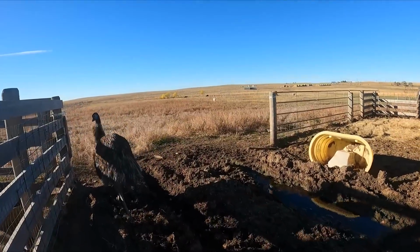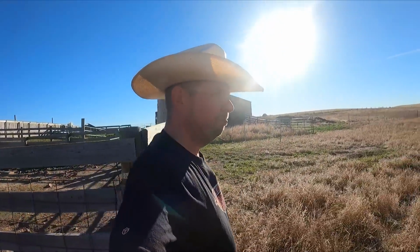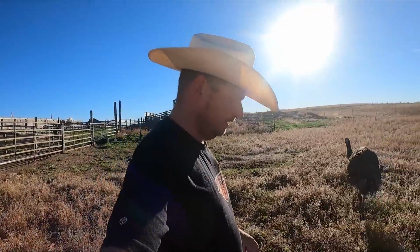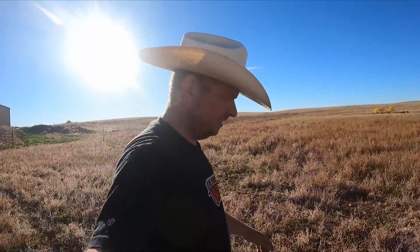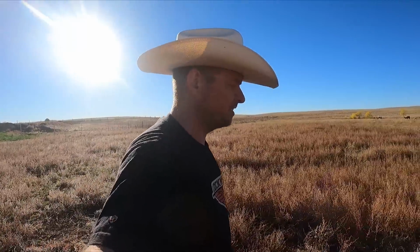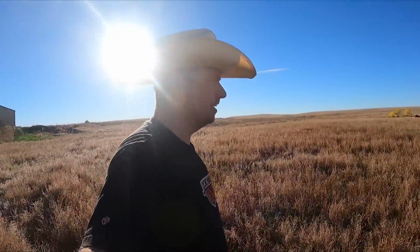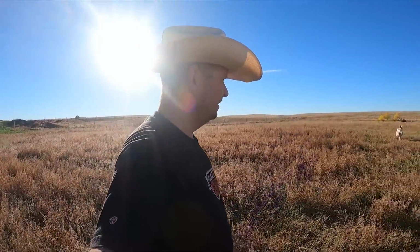You still see a few puddles out here. We had about 1.5 inches of rain here in the month of October, which is pretty much unheard of, but definitely it's keeping things green-ish and extending out our fall here a little bit. Of course, like I said, there is snow in the forecast next week, so that will drastically change things as well. I don't think it'll stick around long, but maybe it will. Depends on what the temperatures do around that time.